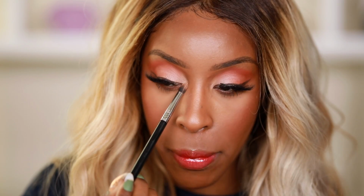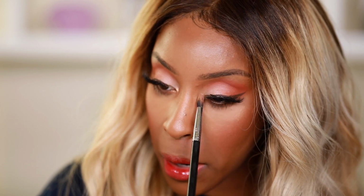Oh, I forgot my inner corner highlight. Wait a minute. I'm gonna take You're Grounded. Wow, she clapped back, and pop some of that right in the middle. And there we go. I feel like today's look is giving you California dreamin', sun-kissed goddess. Take a picture, snap, Santa Monica Boulevard.